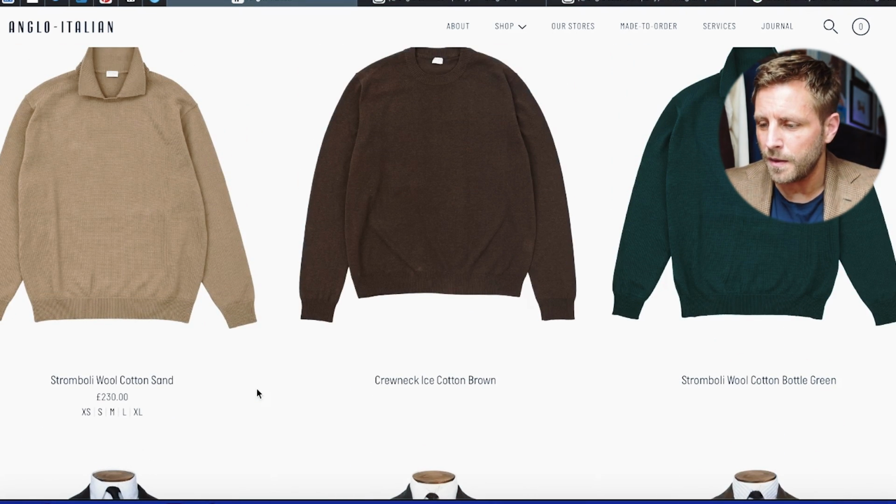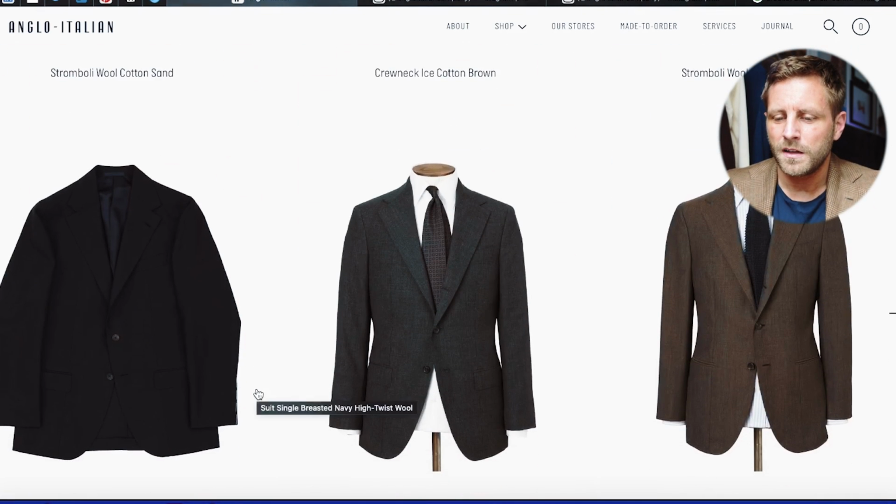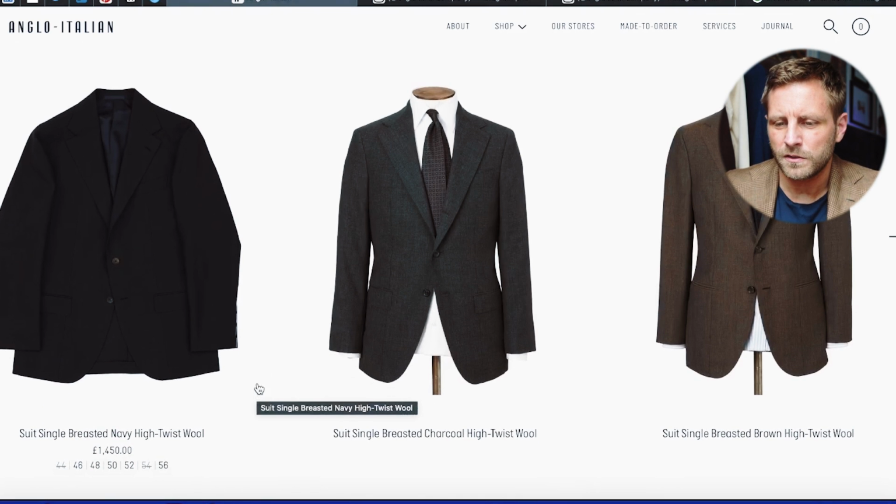But they look nice. I like their proportions again. It's really nice, a nice big collar to them. And I really love the soft look to them.